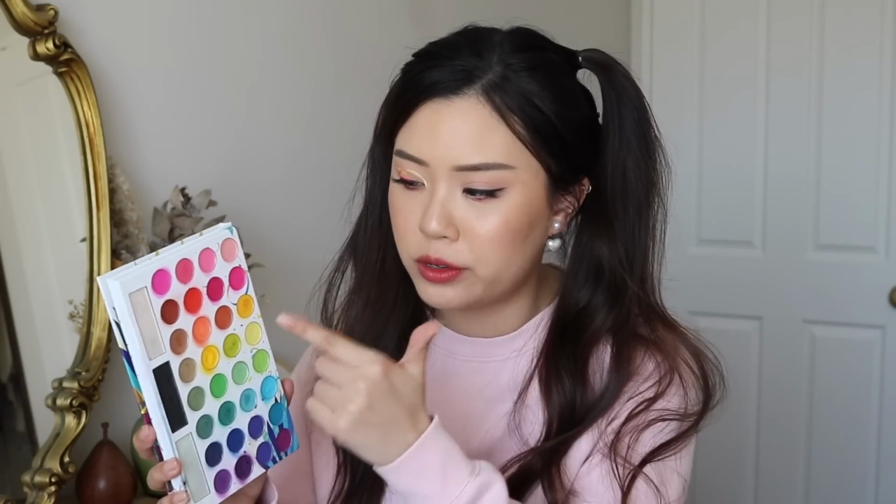The packaging is just a lot of color, a lot of summer vibes. And also with this palette, you can create something very neutral because there is a little bit of browns and warm tones in here too.